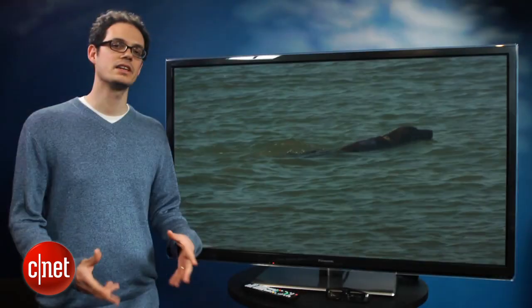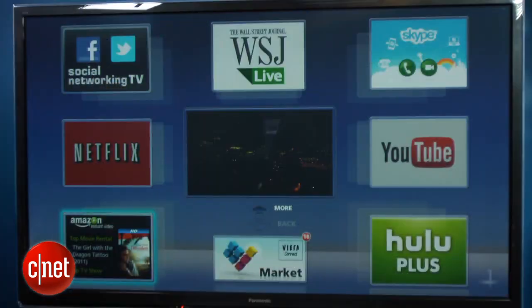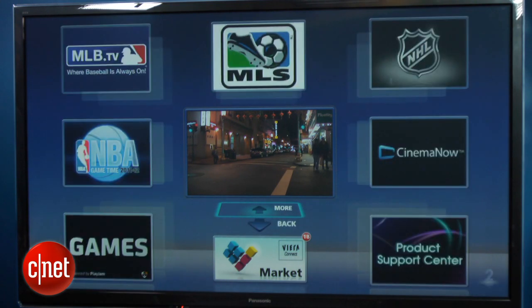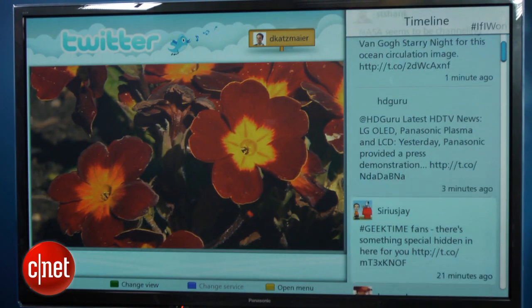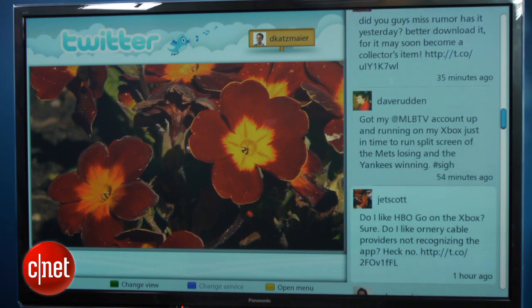The set includes VieraCast's smart TV functionality, which has all the usual apps: Netflix, Amazon Video on Demand, Vudu. There's also a couple of audio apps, including Pandora. There's a few additional apps. Panasonic did include the social TV app this year, which places Twitter or Facebook right next to the TV screen, so you can simultaneously watch TV and tweet if that's your thing.